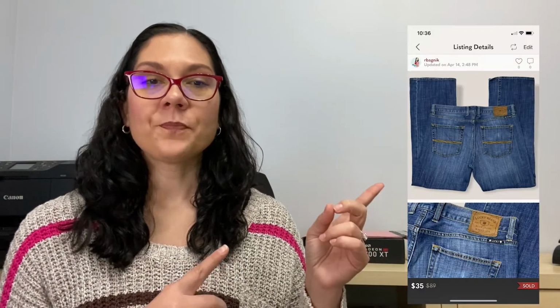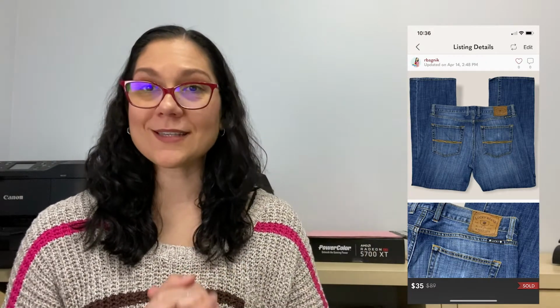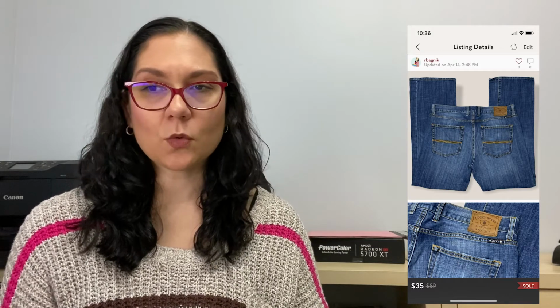So number 9 is actually another pair of Lucky Brand vintage boot jeans. And these were also from that same ThredUp Rescue box. So $2.44 was the cost here, and the total profit, $18.11. Both pairs of jeans sold for $35 with free shipping on Poshmark. So that's what it averaged out to.